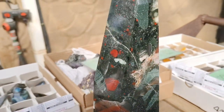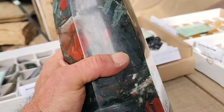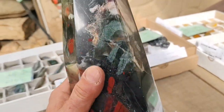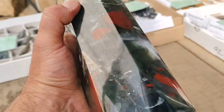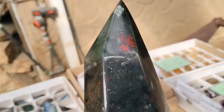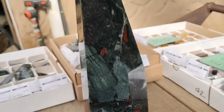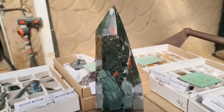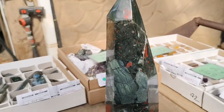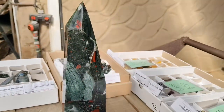Swazi bloodstone tower or point of 3.5 kilograms. We've got lots of jasper, we've got lots of pyrite, there's a bit of quartz in the middle, gold banket, brecciated gold banket, rated as A grade. It's going to cost $125 only. That's flat 450.